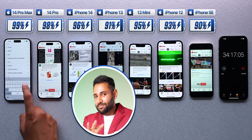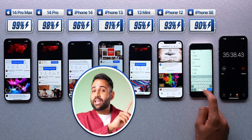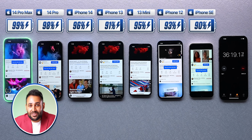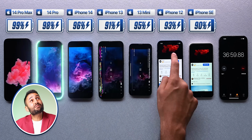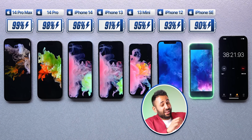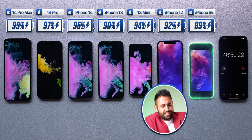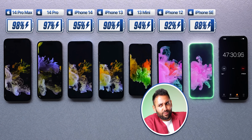So far, after 30 minutes, it is kind of cool that you can already see the new phones start to create a lead. The 14 Pro Max is still on 99%, and the 14 Pro and the 14, they're not too far behind either. The SE, though, is all the way down on 90%, so has apparently lost 10 times the amount of battery that the 14 Pro Max has.